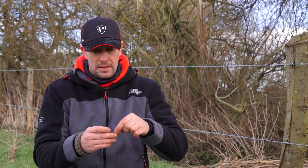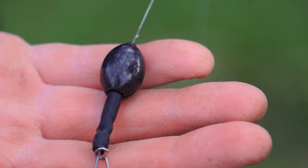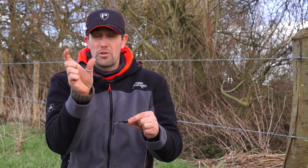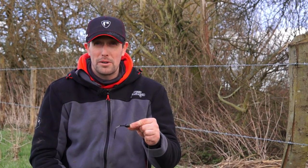Moving down from there, I've got the quick change egg sinker. Now, the great thing with these is you can change these to match the situation. So let me give you an example. If you're using the 25-gram float with a small 3-inch roach dead bait, if you use a 25-gram weight as well, or an 18-gram weight, it's going to sit absolutely perfectly.